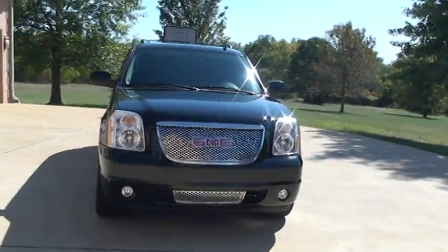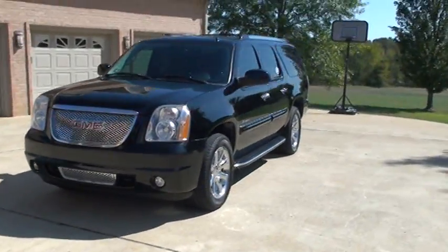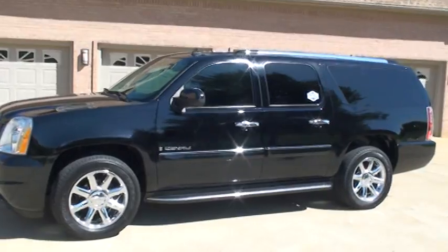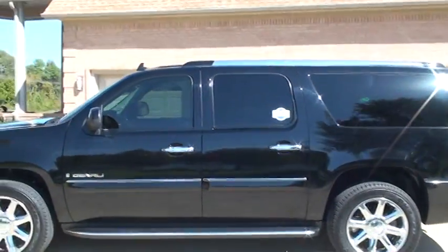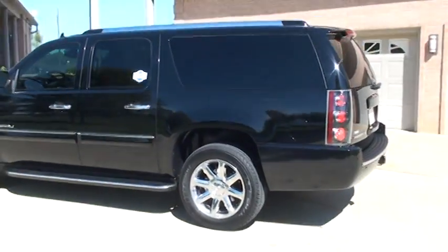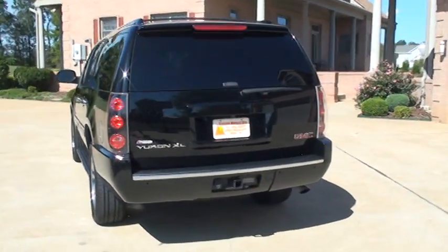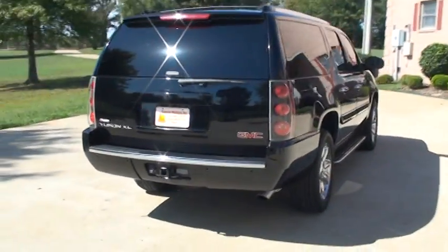This is the Ultimate SUV. It's a 2008 GMC Yukon XL. That's the long one. And it's got the Denali package, which is as good as it gets. Beautiful color, black on black. 20-inch chrome wheels with good tires. Got your tow package, backup camera, backup sensors.